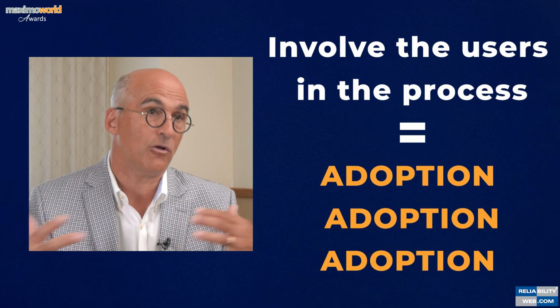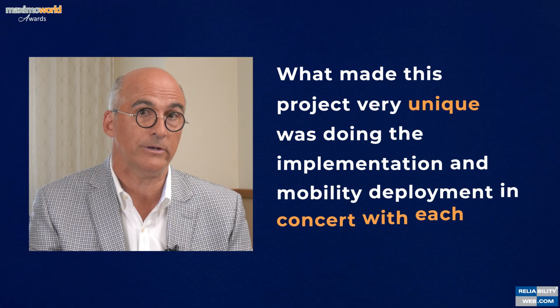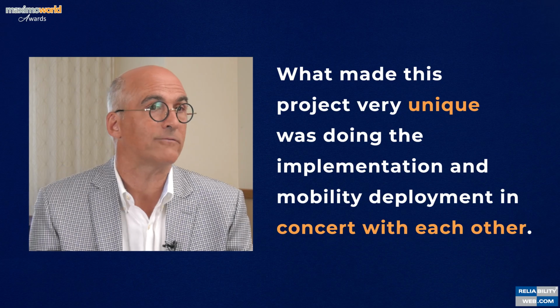I think what caught the eye of the judges was the methodology and the involvement of the user community, very integrated into the process, right? Most companies go out, implement Maximo, get it burned in a little bit. Then, a year later, they do the mobility as the second phase. And I think what made this project very unique was doing the two deployments in concert with each other, in coordination with each other. And in doing so, really just reaping the benefits right out of the gate. I think that was what made it unique and interesting to everybody, including ourselves.